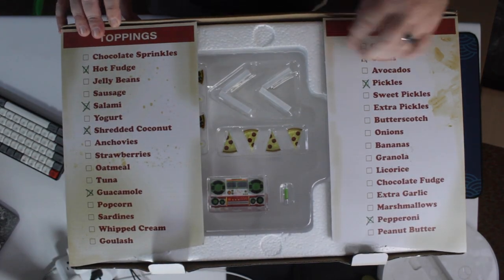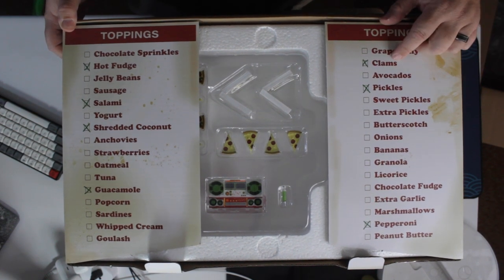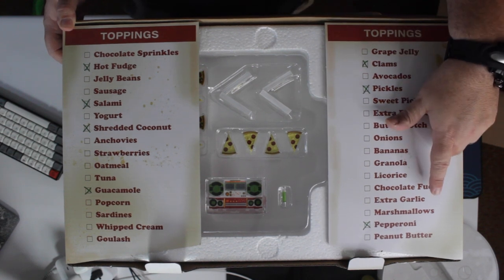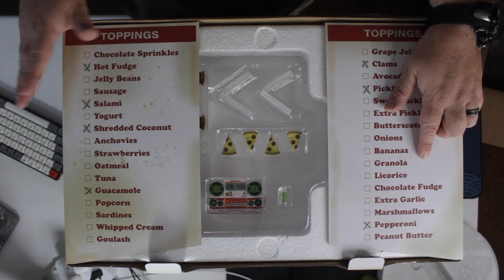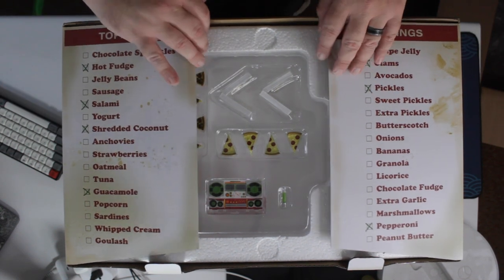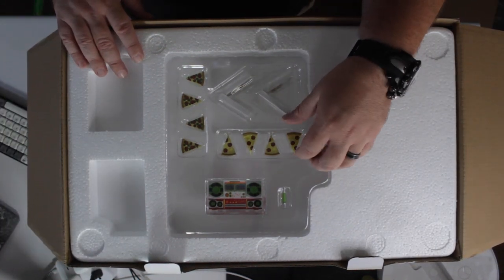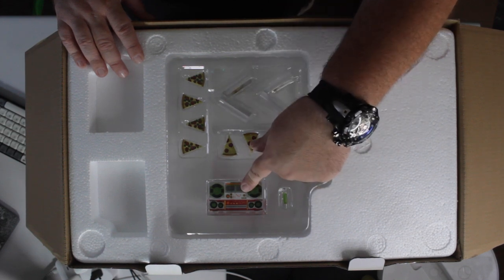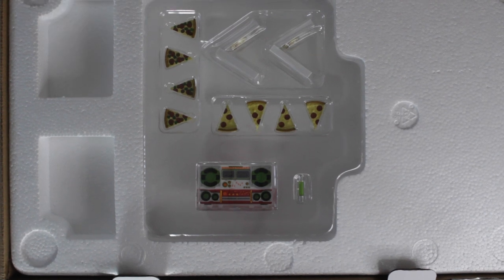Oh, all right, we get our first look at the accessories. So the pizza toppings are checked off here, just like a pizza box. And if you stood in line for the pizza, then you know that some of them had some weird toppings, like what's checked off here. So we have some pizza slices, we have some pizza boxes, we have some ooze, and we have a boombox. It's pretty cool. I dig it.